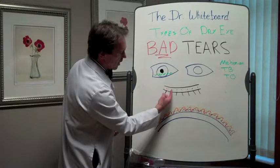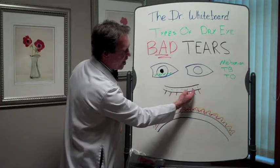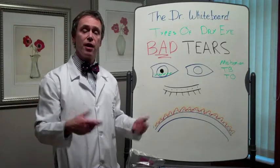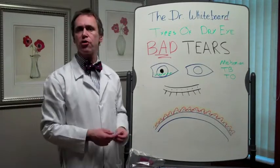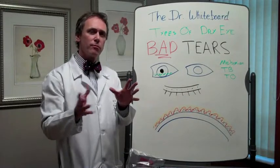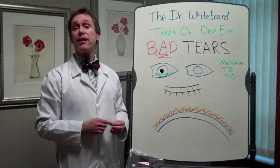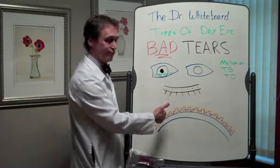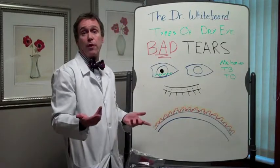The meibomian glands sit just inside your eyelashes and they produce the normal oil in your tears. That oil should look kind of like peanut oil or vegetable oil. When it's abnormal, sometimes it looks like coconut milk, kind of white, and sometimes it actually looks as bad as toothpaste, and if we push, it kind of comes out almost like toothpaste.